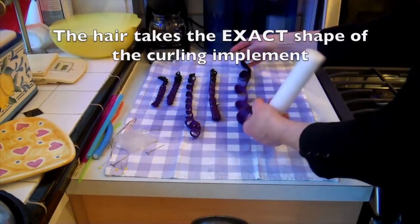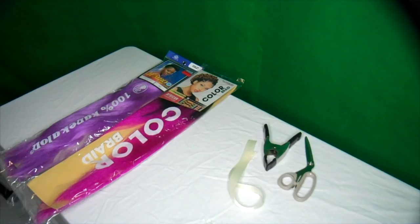To construct the very elegant false braid, one will need a full hank of synthetic braiding hair, 18 inches of ribbon, a strong spring clamp, scissors, and several small rubber bands.